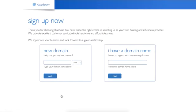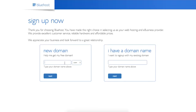And I want a new domain. Now, if you already have a domain, if you already bought a domain years ago and you've been sitting on it, your name or whatever, then you're welcome to do that. But for me, I'm just going to start a brand new blog right now. We're just going to call it Minimalism, How to Start a Blog.com. And so we'll just click Next here.